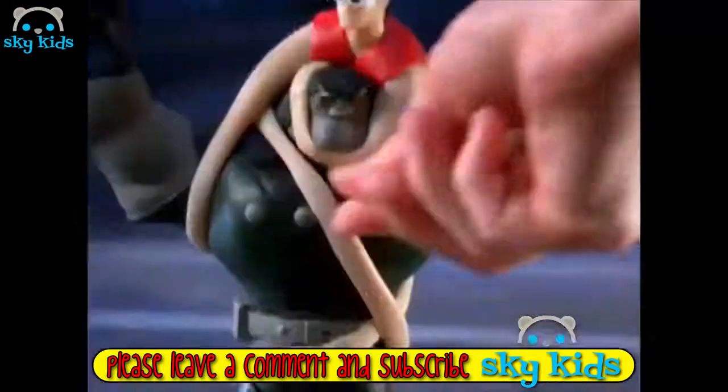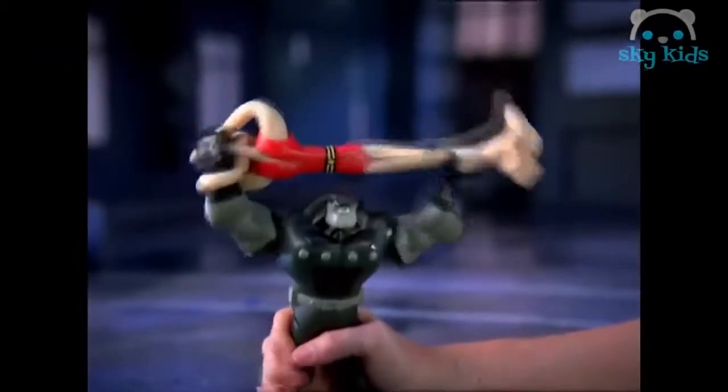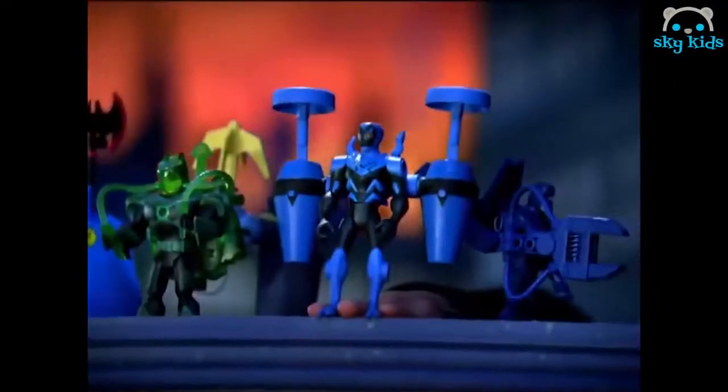Batman, the Brave and the Bold. Rubberneck is destroying Gotham City and battling Plastic Man. Oh no, Rubberneck has him in a death grip. Batman zips in with a big shot blaster.